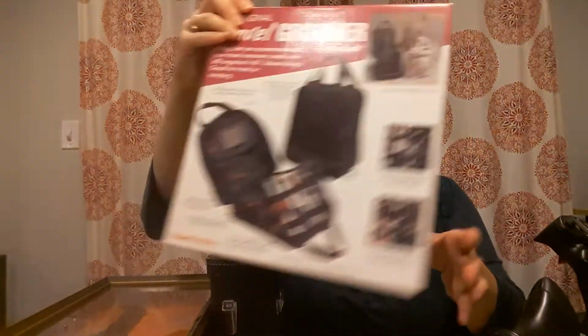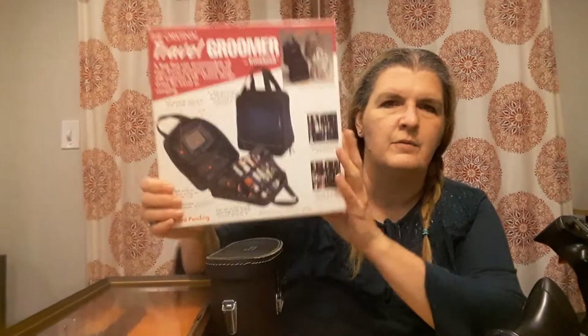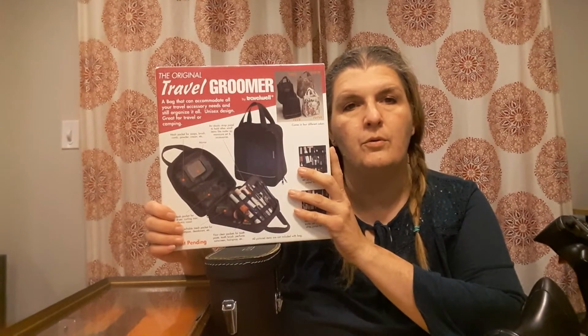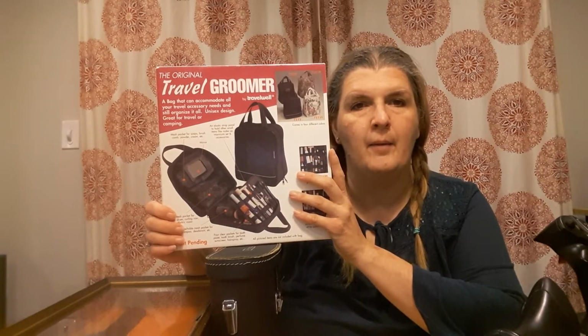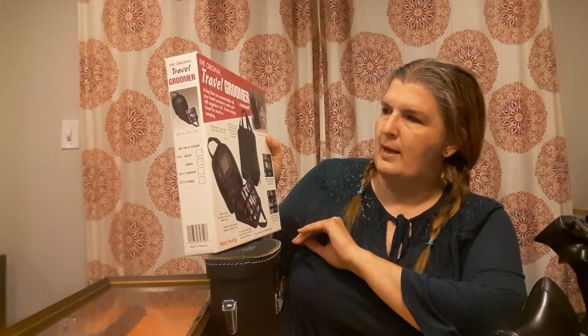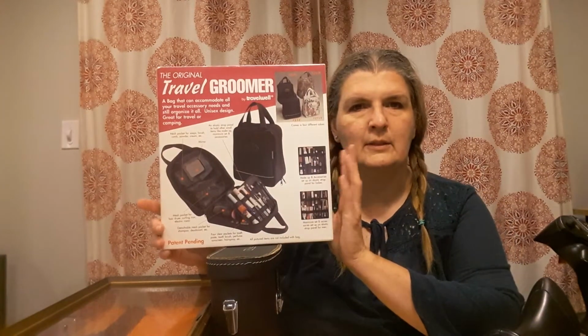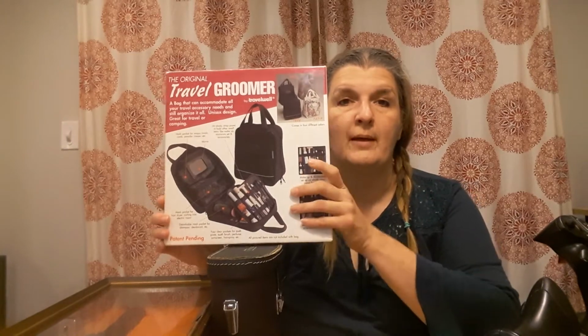One of the other neat things we found that was brand new in the package is this travel groomer. Every time we've seen items like this, whether new or used, we pick them up. It doesn't last too long. People do travel and want to have everything nice and compact, and this is a bag that accommodates all the travel accessories. So we really do well with the travel bags as well. So that's a little bolo for you guys to try and see.